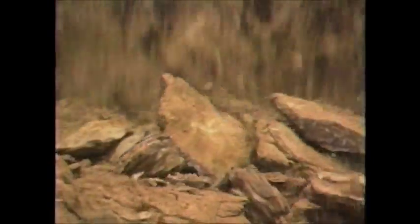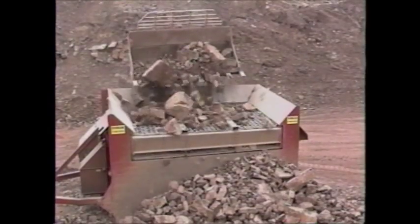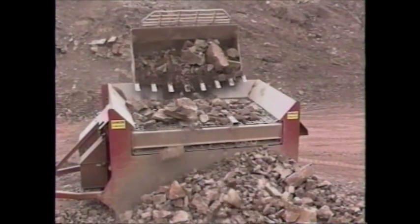With comprehensive experience in the screening and processing of all kinds of materials, the Reed team knows the range of demands you face. That's why they've designed the Reed line to handle anything you can throw at them, from shot rock to fine sand and everything in between. If you can lift it with a loader, you can process it in a Reed.